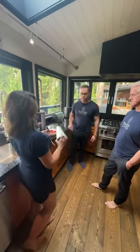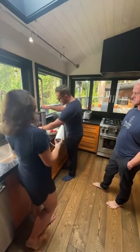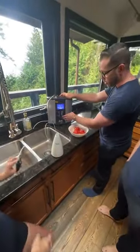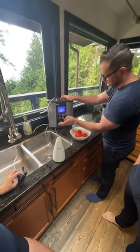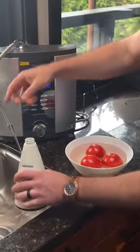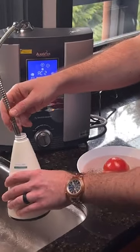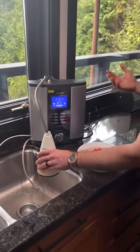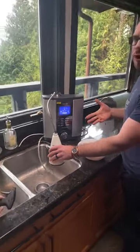So if I want to clean my counters or the windows, the counterpart to the strong alkaline water is the strong acidic water. So again, just by the press of a button, press it to level 2 acidic. A nice little song plays with it. I love the little song that plays. They play that so that you know that the acidic water is coming out of there.